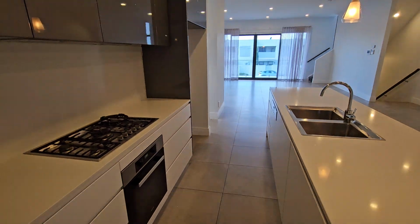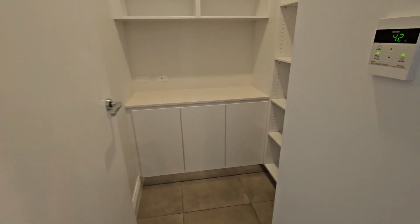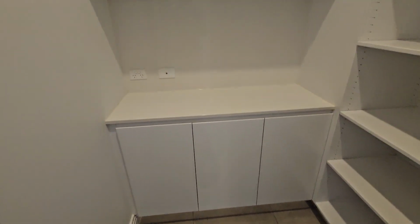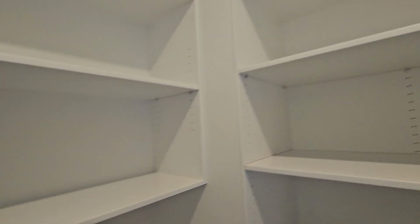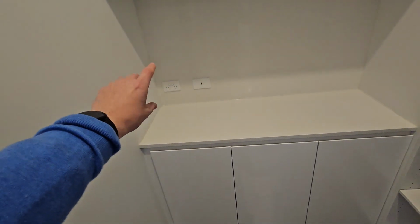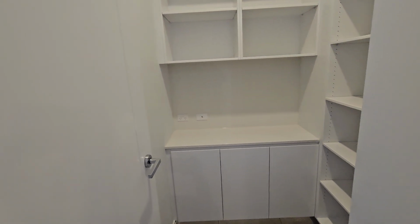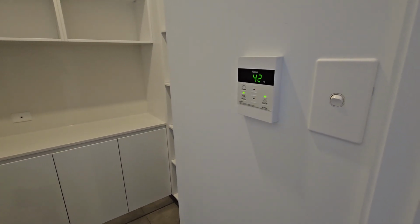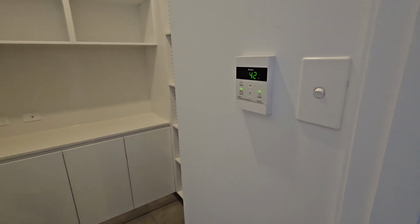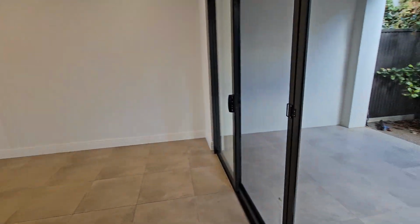Or if you're like the modern people and you don't like to use your kitchen at all, you've got a butler's pantry. It doesn't have the sink in here, but you can store and prepare in here if you really wanted to. There are some power points here which you can put in phone connections. You can put microwaves in here. You can hide some of those utensils away in this room. And you've got the temperature controlled hot water there as well. Oh, I love this place.